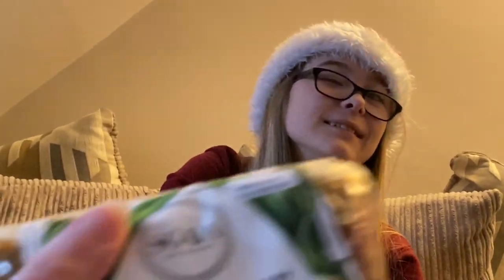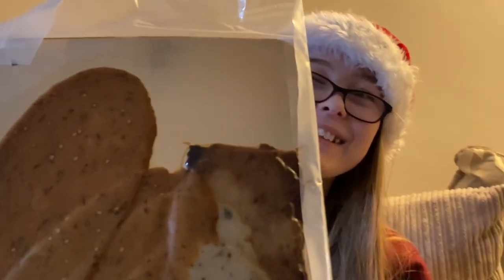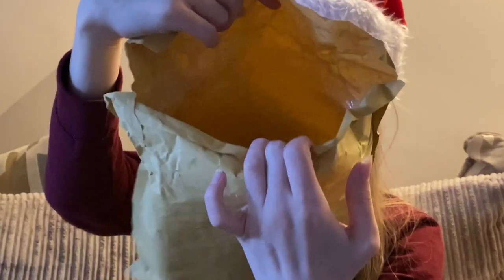Ooh. That's just to keep everything nice and cold. I think this is it. Oh, that's the garlic and rosemary stuffed roast. This is the mixed festive selection. Okay. That's it. Okay.